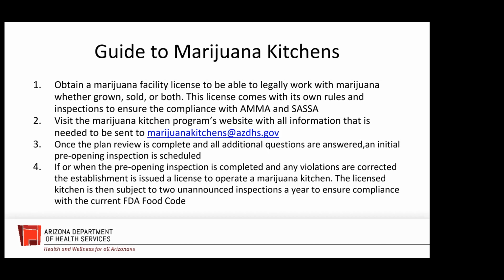And as long as everything is good and there are no violations, then they are given their kitchen permit. Then they are able to actually start producing marijuana infused edibles. And after that, they are subjected to 2 unannounced inspections a year.